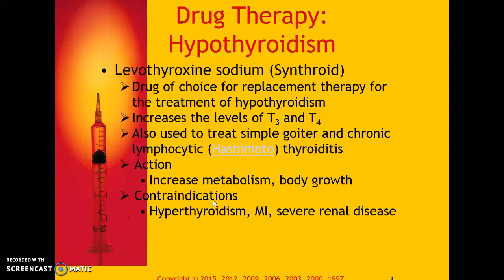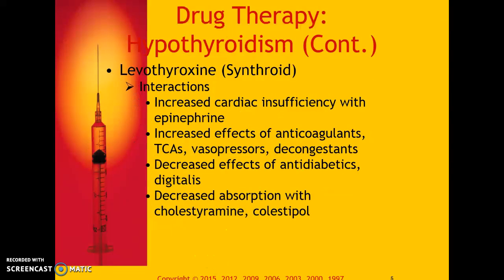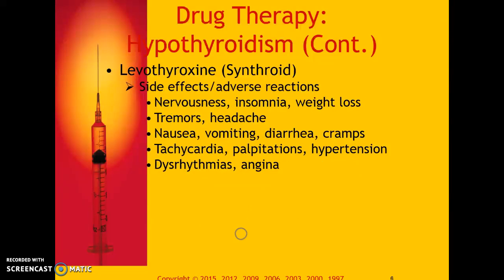So remember how we were talking about what are some of the side effects of Synthroid, and it would be the symptoms of hyperthyroidism, which we discussed. So there are your interactions, and some other things that I just included for you, side effects. So there they are, the things that a person experiences with hyperthyroidism, okay?